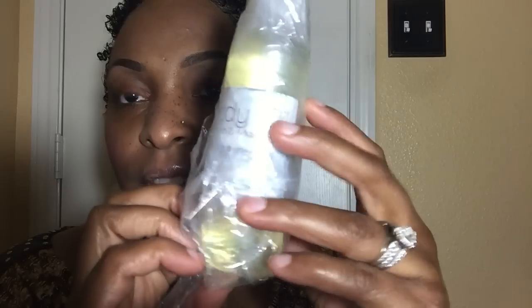Let me just sniff these and see how they smell. This one smells really good. Really, it smells like you're on an island. It smells fruity. This lavender peach smells just like lavender and peach mixed together. Very fresh smelling. And then for my body oil, because I love the ginger peach so much, I got a large bottle of oil.